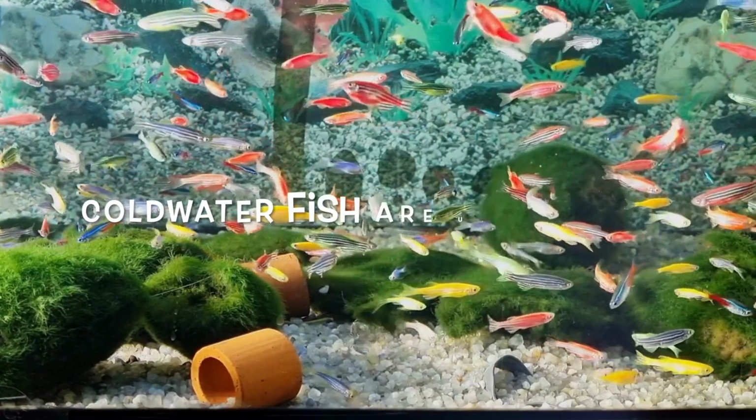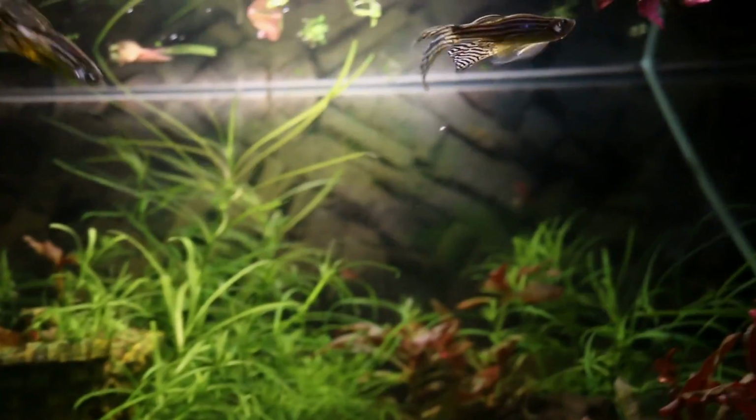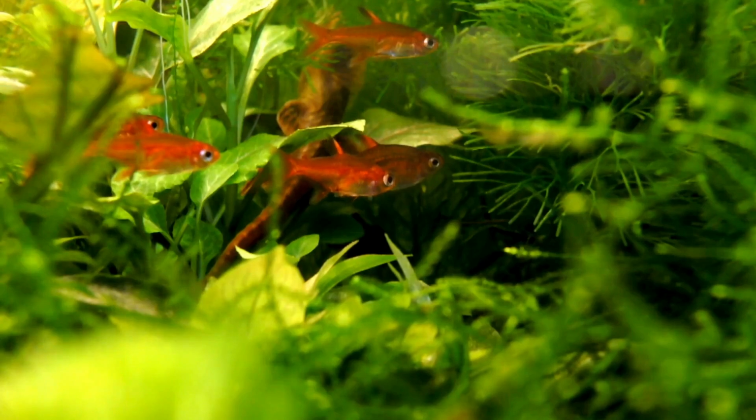Cold water aquarium fish are underrated in the hobby. Many of them are super easy to care for and make excellent pets. If you're looking to start up a new tank, maybe you should think about ditching the heater and stocking some of the fish on this list.